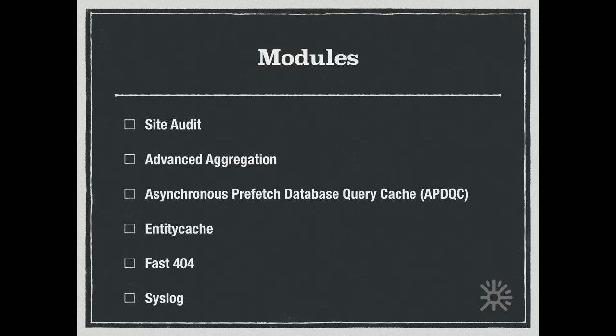APDQC is a module that does a lot to optimize the connection between your web server and your MySQL database, so that one can be quite powerful, too. If you're using entities on your site, in Drupal 7, you would want to add entity cache. That's actually part of core in Drupal 8.